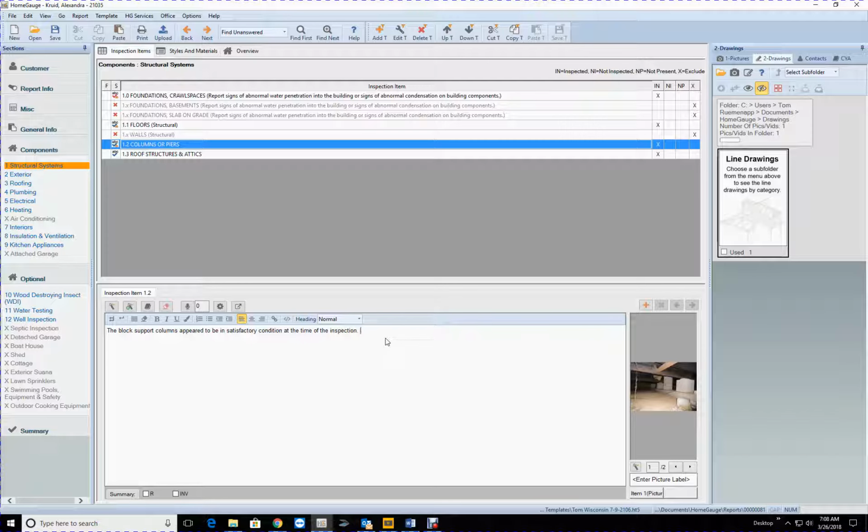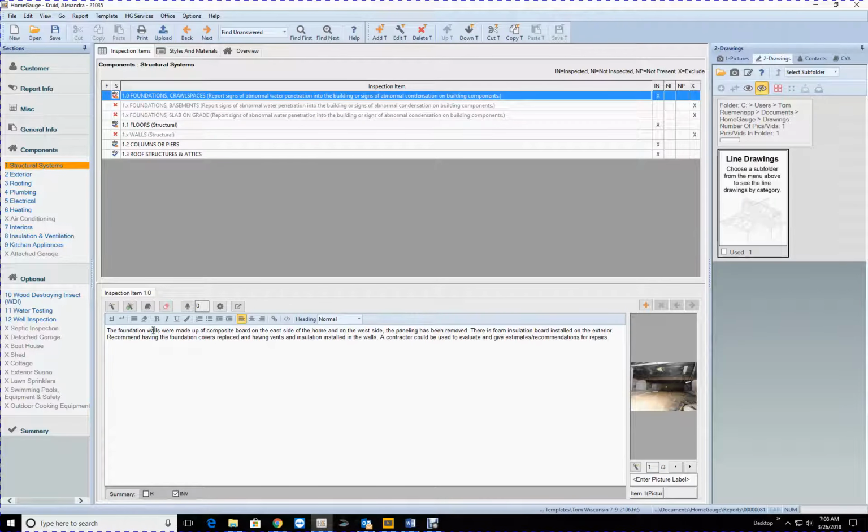Too many periods here. Let me backspace there. Okay, so the block support columns appear to them. Okay, this is what's supporting the trailer. So back over here, the foundation walls. These are not really foundation walls because the block columns are supporting it. So these would be called the perimeter walls or the skirting.